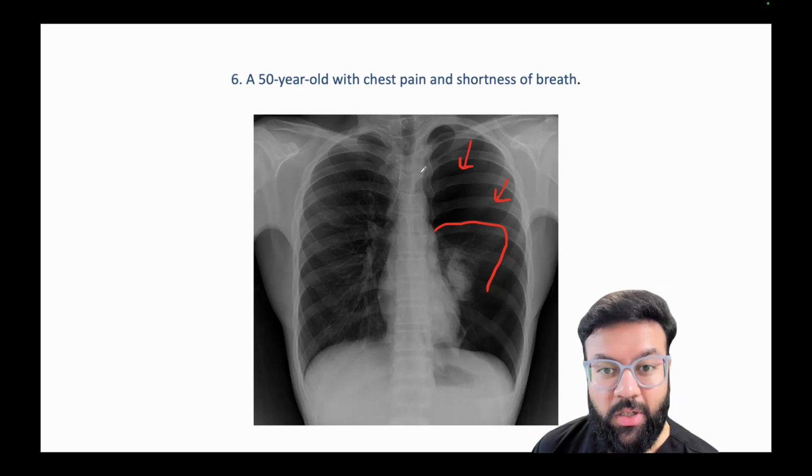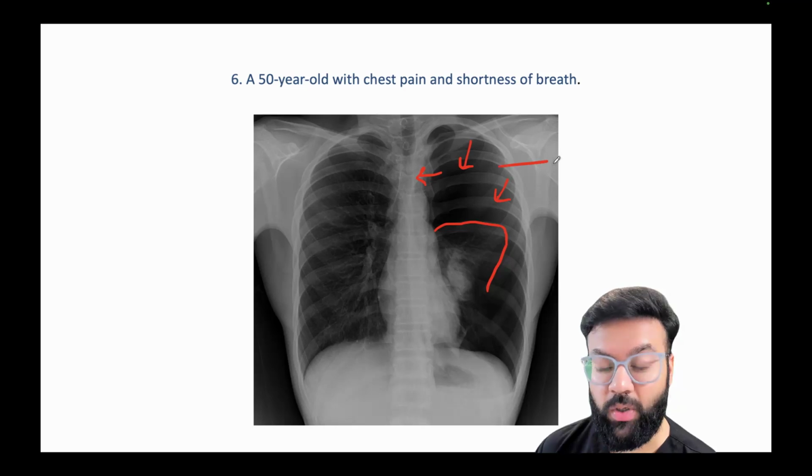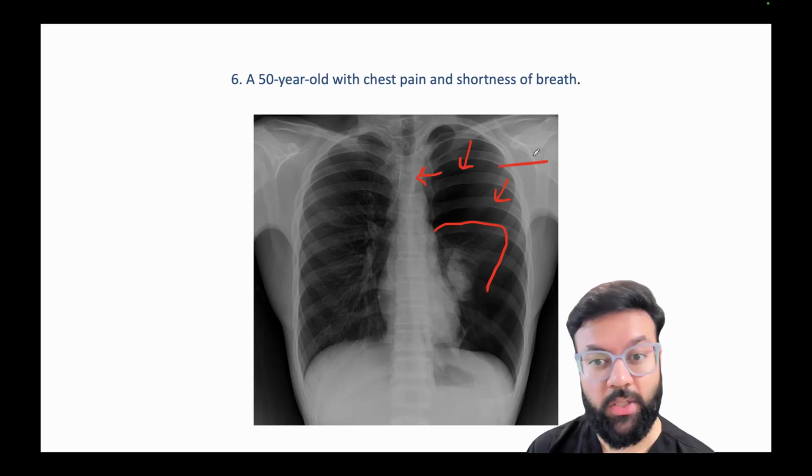Now, if it's a tension pneumothorax, you will see trachea pushed to the opposite side. Here the next step in management is what? Needle decompression followed by chest tube placement.